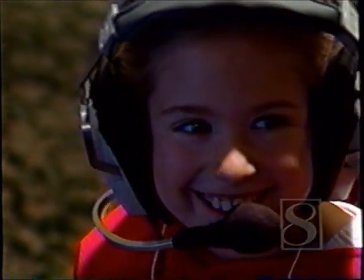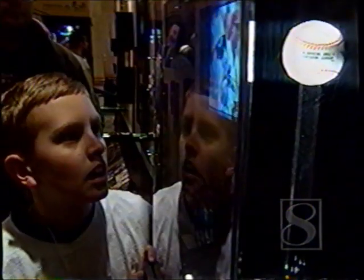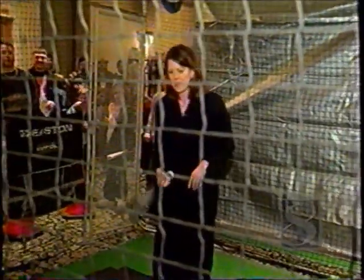Once you get inside, you can take your turn at Fantasy Play-by-Play or check out the McFarland collection. See some of the home run baseballs hit by McGwire and Sosa. And, of course, make your way to George Brett. At FanFest, not only can you come and meet the legends of baseball, you can also play against them.